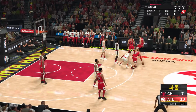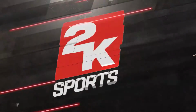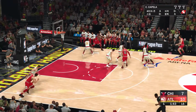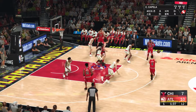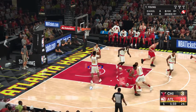And Trae Young gets the whistle that time. That is his first foul of the game. Chris Dunn's checked in for Chicago. Good ball movement here by the Bulls. And Satoransky kicks to Dunn. Levine for 3. That's in, coming off an assist from Dunn.